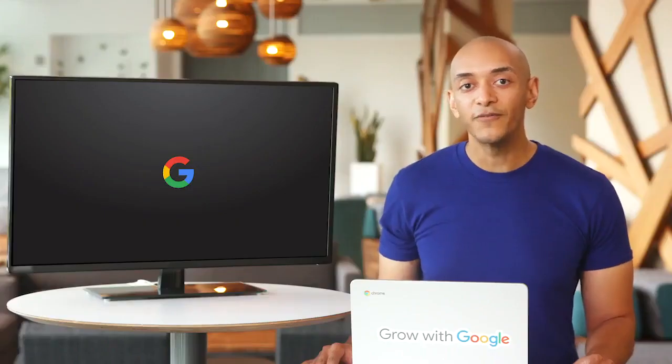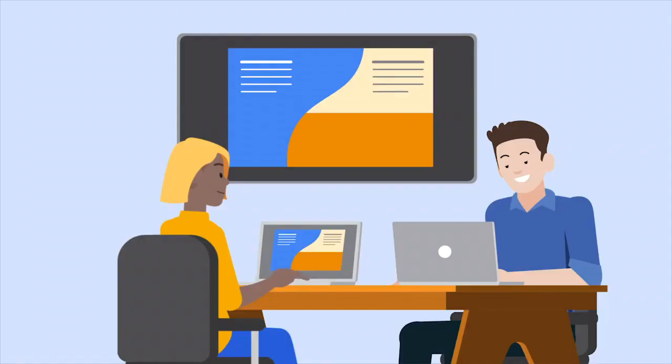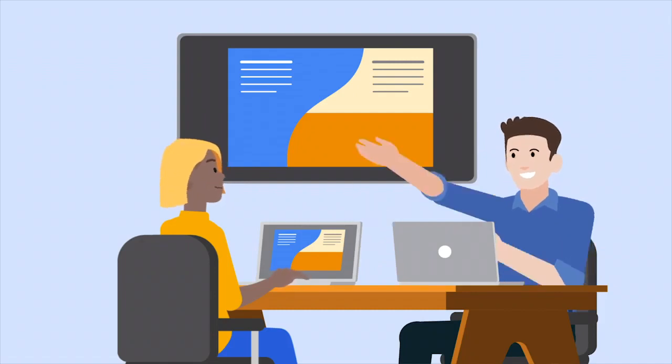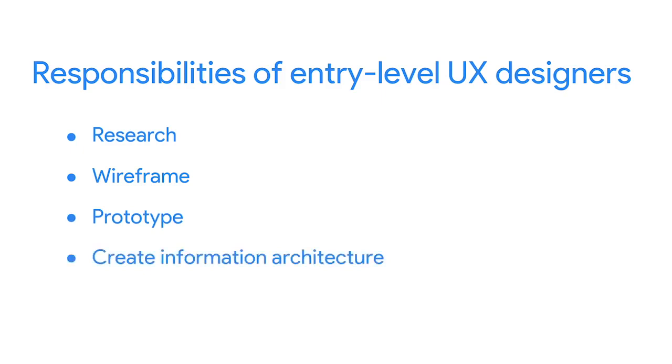Finally, an entry-level UX design job, like many jobs, also requires a lot of communication, like meetings with colleagues, writing emails, creating proposals, or pitching clients. So in short, entry-level UX designers should know how to research, wireframe, prototype, create information architecture, and communicate effectively.